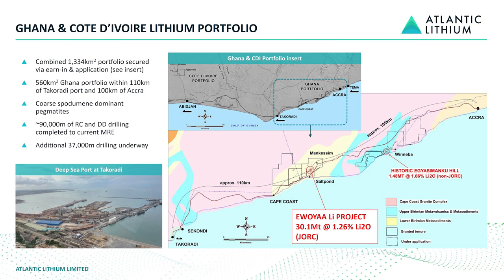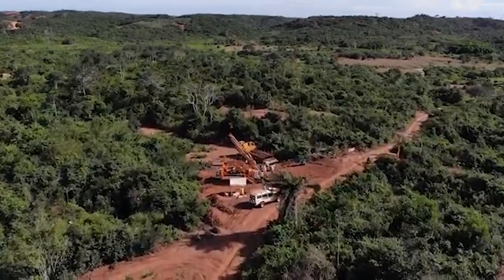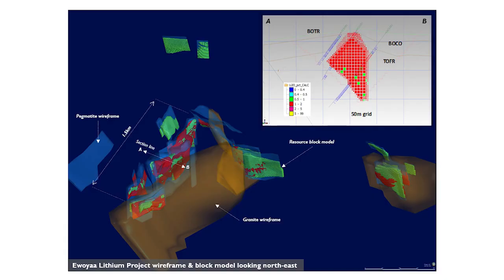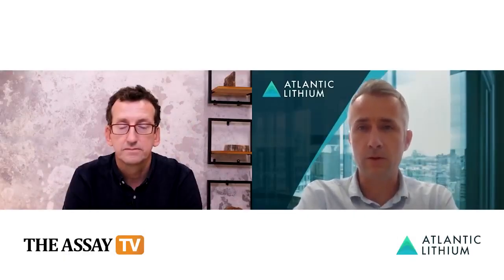Since we commenced drilling back in 2018, we've drilled in excess of 90,000 meters to define the current resource that we used for the PFS, and we're in the final phases of completing a 37,000 meter program, which will lead to a resource upgrade hopefully at the end of this year. The drilling that we've done for the current resource sits at 30.1 million tons at 1.26% lithium oxide. So it's a significant hard rock spodumene pegmatite discovery.